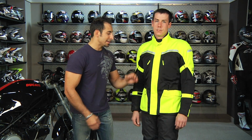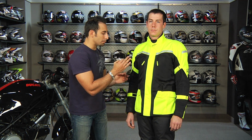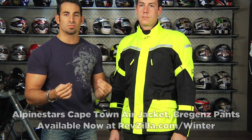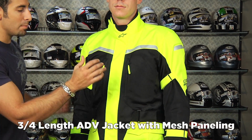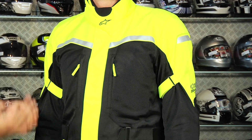So next up in our cold weather adventure touring guide is one of the most versatile pieces in this collection. This is going to be a brand new jacket from Alpinestars called the Cape Town Air. It's part of their tech touring line. We consider it adventure touring because it's just so damn versatile. If you look at it, it's one of the few 3/4 length but mesh-paneled options we have in the full RevZilla family of jackets. You're seeing it new for the first time this year.